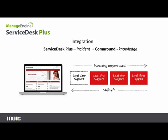As an example, let's say an end user has a question regarding a function like in Windows 10. How can I format a USB drive? This is a knowledge question for me. And here ComAround already has these articles in place, and the end user can just search for it directly in Service Desk and get this info very fast and then resolve it themselves.